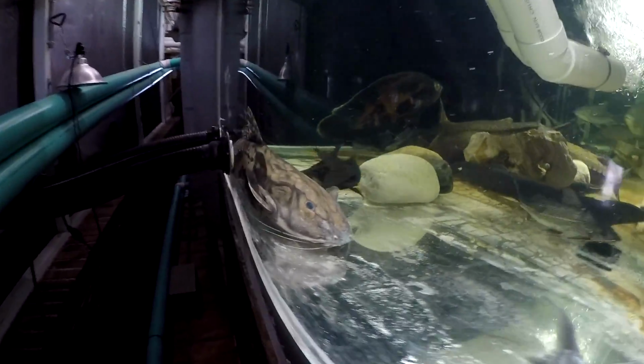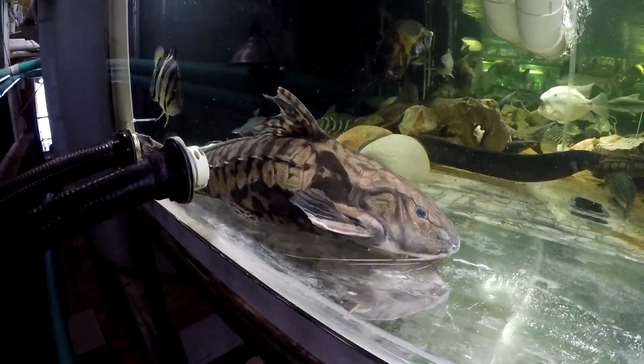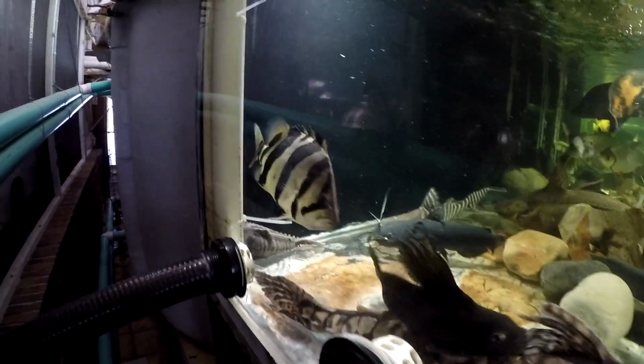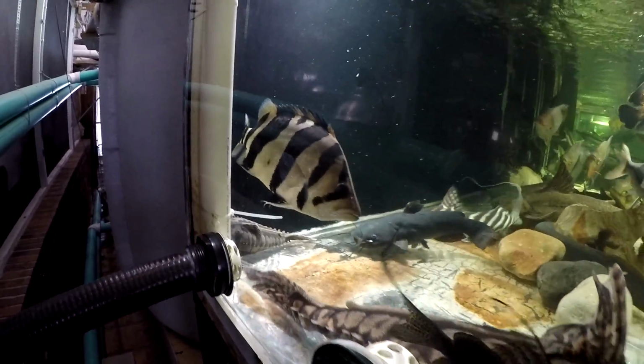That's our biggest Terravini, about 28 inches. Vincent Wu's Datnoid.